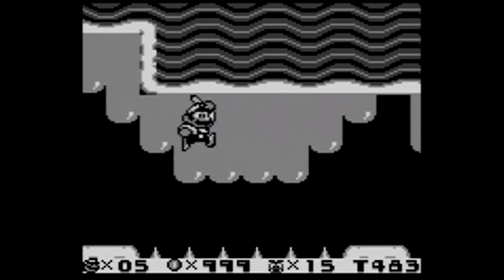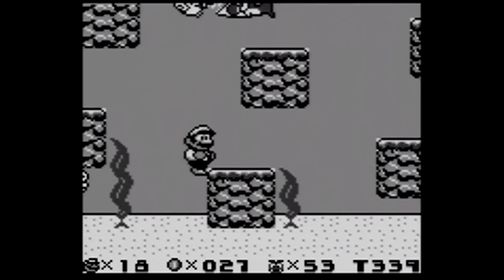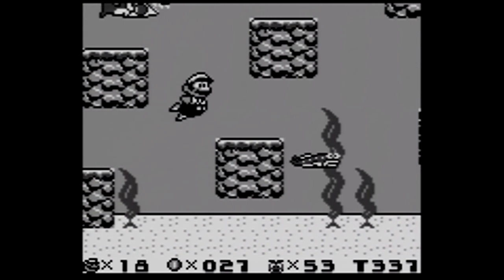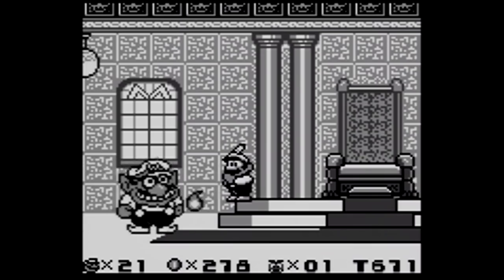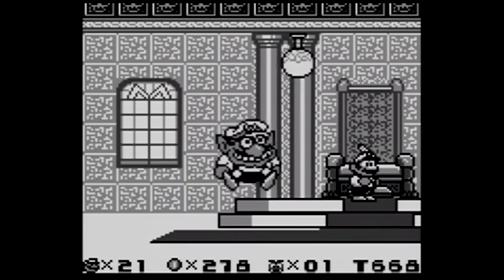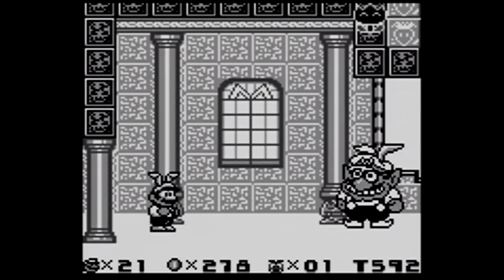Swimming in goo over spikes or navigating through hostile waters is vintage Mario, and the relative short length of each stage is perfectly suited for the Game Boy. Jolly minigames round out the experience, and the final showdown with Wario will no doubt leave a lasting impression.